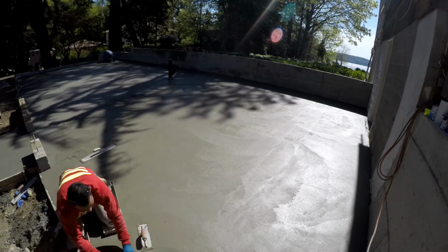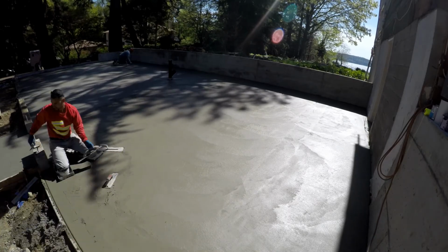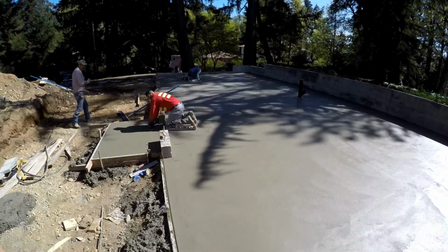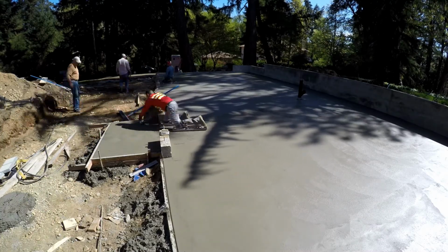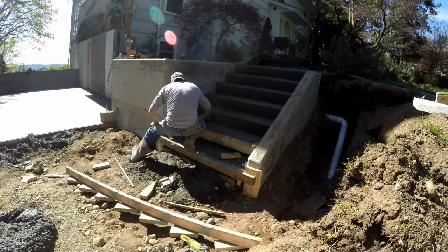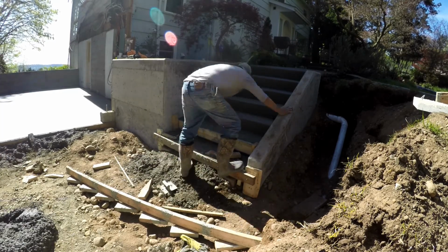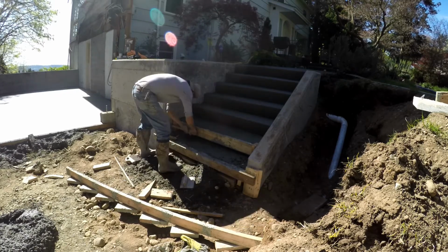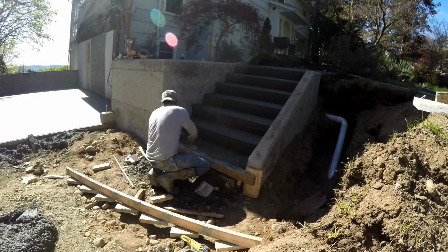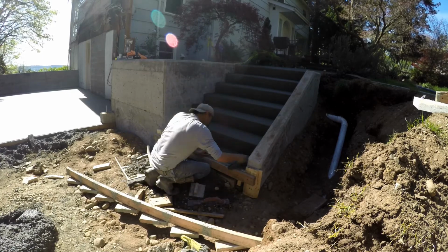And his partner is down at the far end of the slab. They'll eventually come together towards the center of the slab. So he's just finishing the little entry portion of the slab right now. Now this guy here, he's been working the stairs, and the stairs, they take a little more care, because they have to have a nice appearance to them. And he's using the float, getting a good finished surface, and then brushing the finish onto the treads and risers.